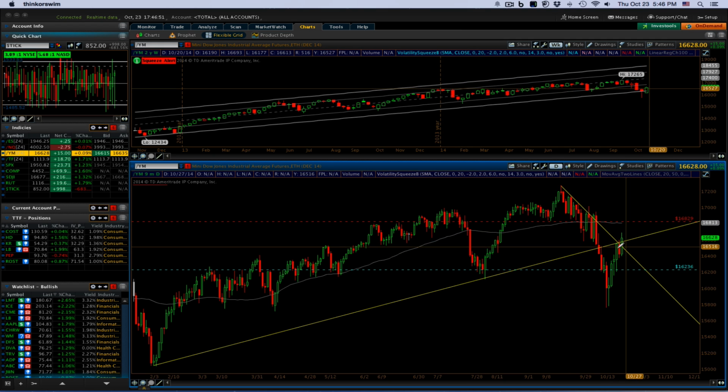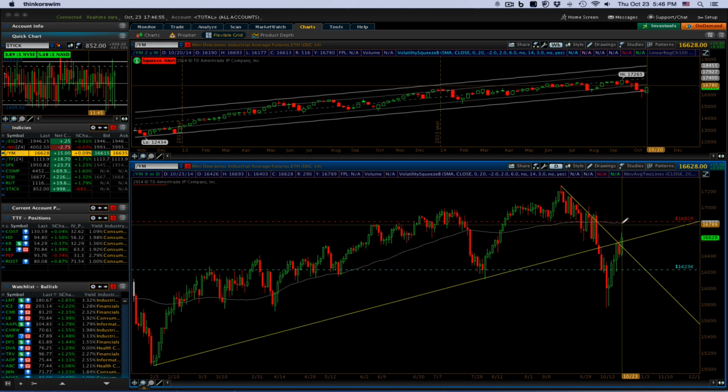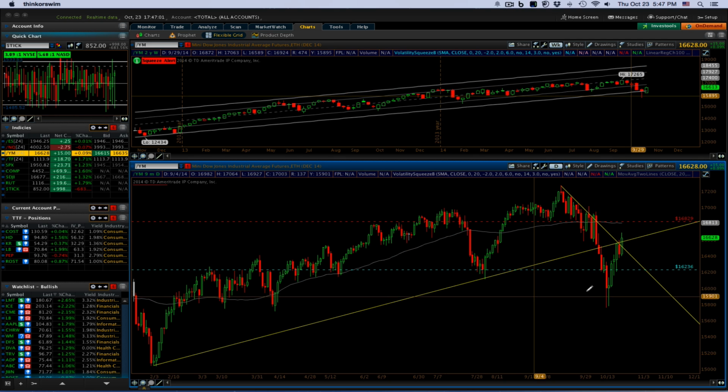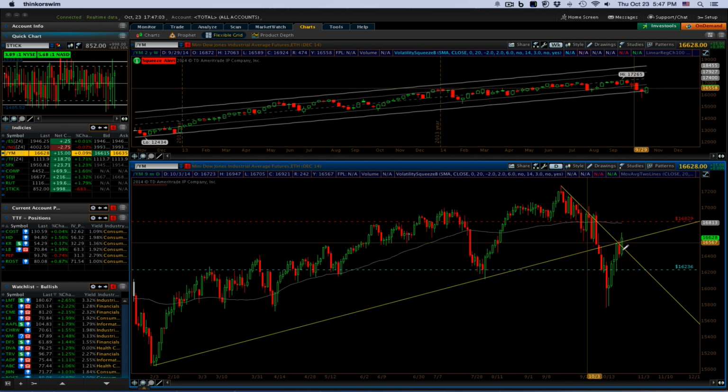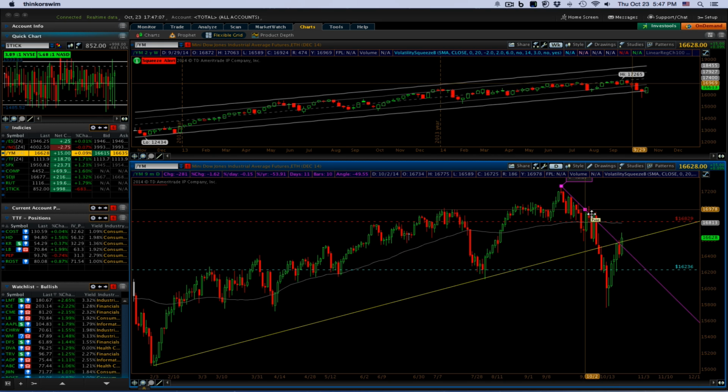But again, the Dow is probably one of the weaker ones. You could see it didn't even come close to the 50-day moving average today. So on a relative basis, I would say the Dow is the weakest of the three. But again, downtrend line probably still intact on the Dow if you really drew it to the highs.